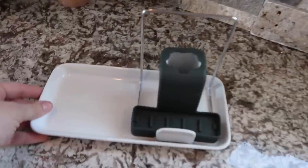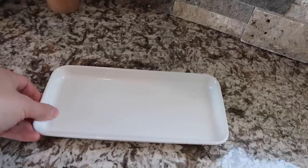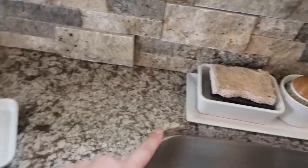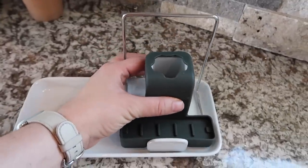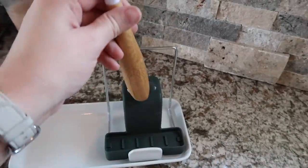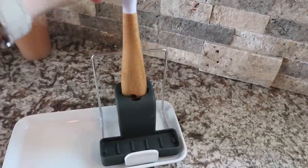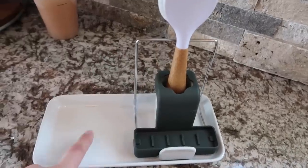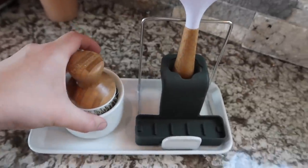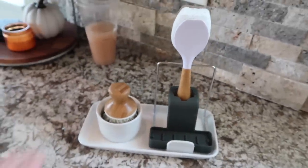And then this is what I ended up getting. So right here, this is just a stoneware tray. It's basically the same thing, but a little bit different shape. And then on top, you have this little dish station caddy. So right here, you can actually put one of these brushes, and then you can set a sponge right here. And then I'm thinking I might end up putting my dish soap right here, and have it kind of like that. Then I'd have my brush.